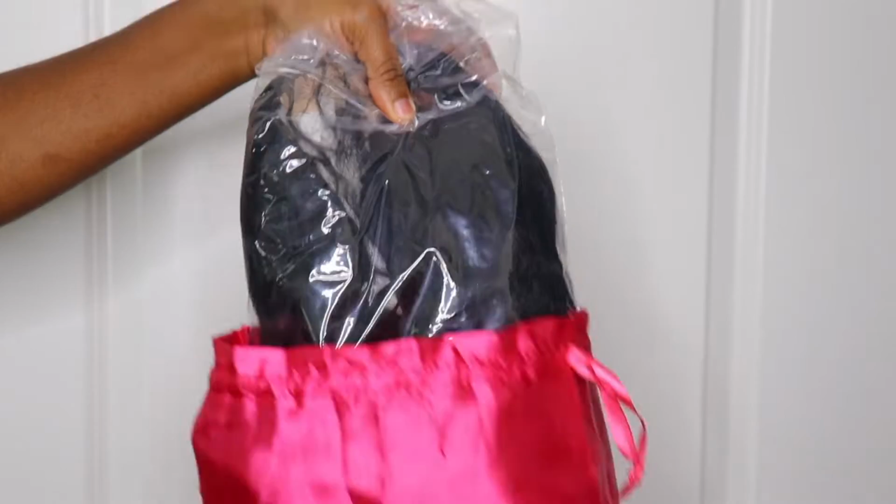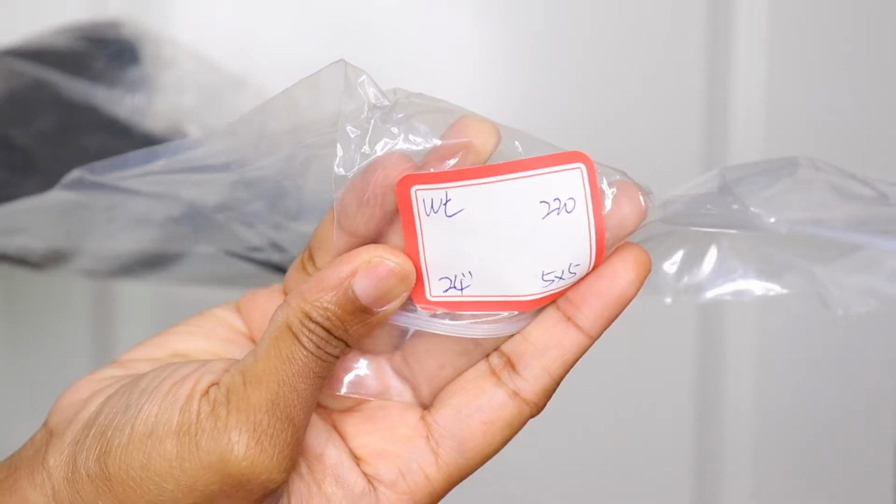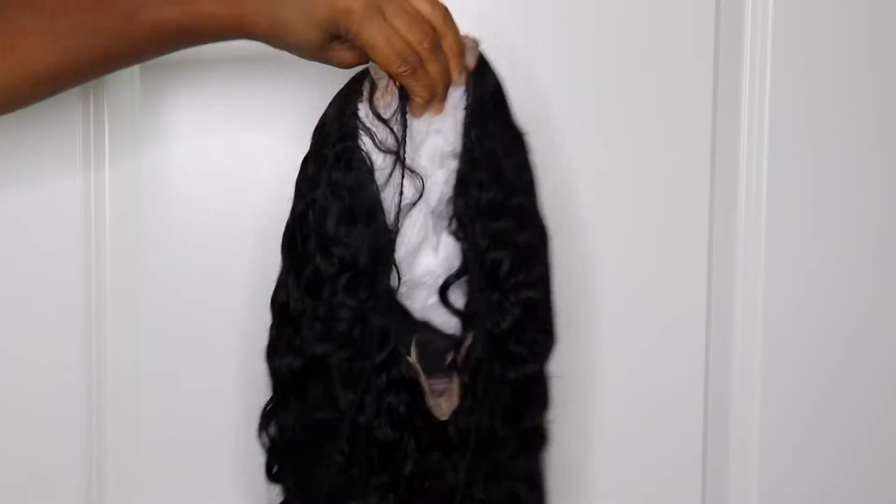So we got a wig cap, y'all. We got some lashes and we got an edge band, and of course we got the wig. This is their 24-inch 5x5 lace closure wig. This texture is a Waterwave, y'all. This texture is hands down my favorite, okay? So let's go ahead and get into this lace.